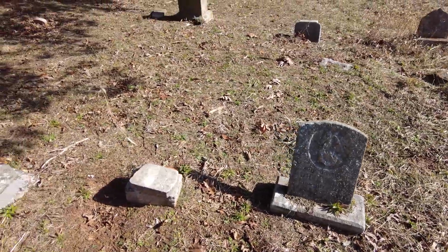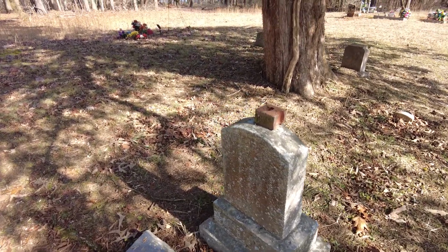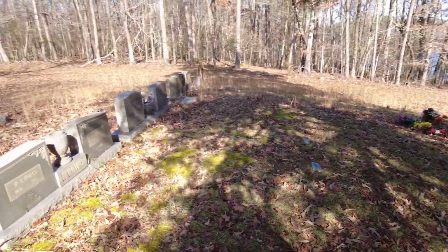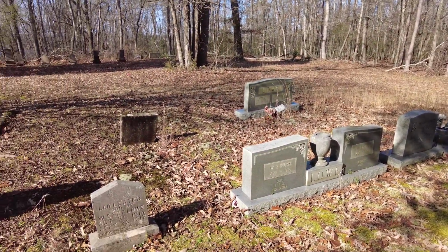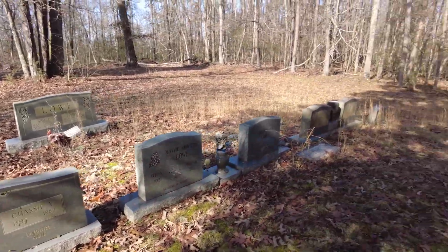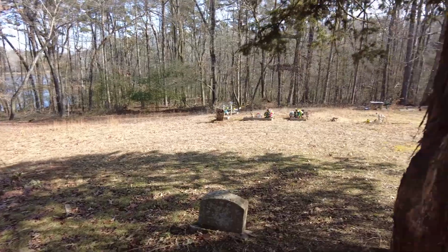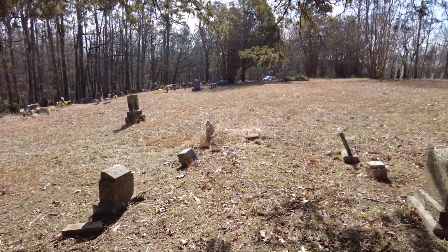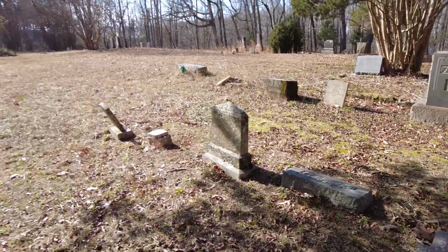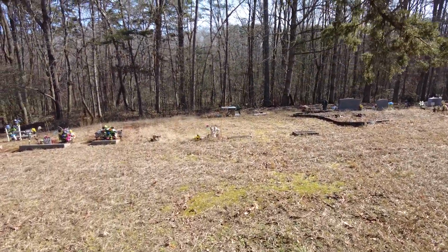It's got an angel on it. More Lowes. I have no idea why there is a brick on top. Maybe that particular Lowe was a stone mason, but there are a lot of Lowes around here. I have no idea why the bricks would be here.